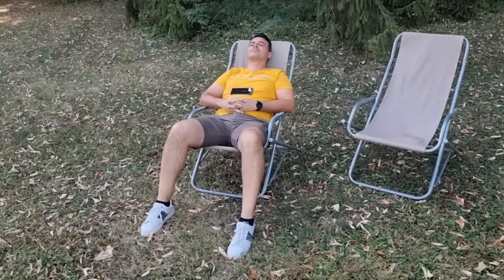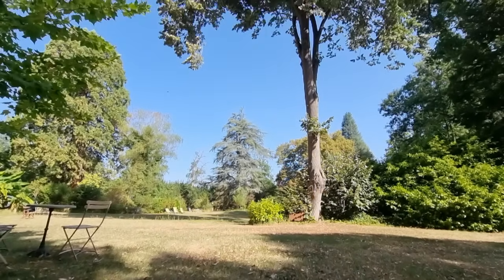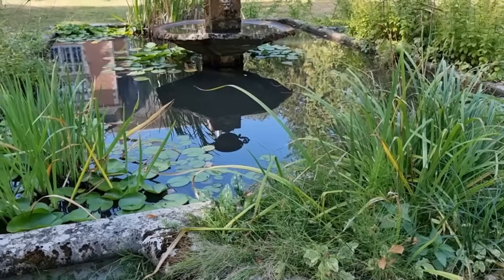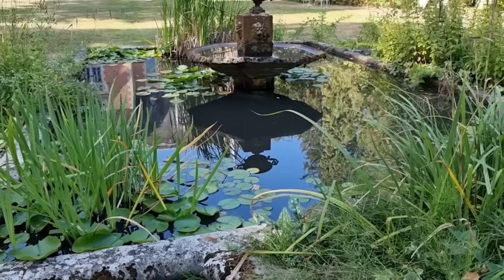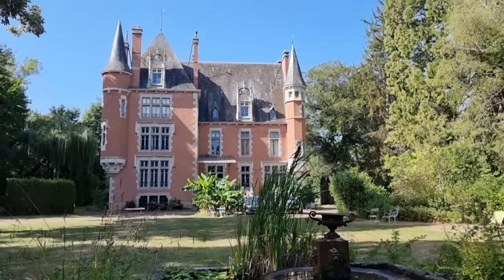Are you relaxing? Like to stay here all day long here in the garden, but it's time to say goodbye to the chateau, so let's go on with our trip for another city, another town.